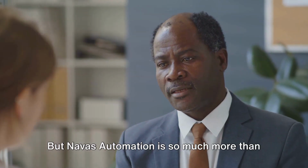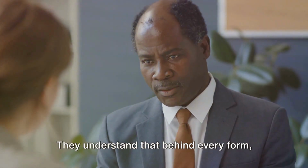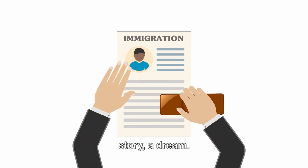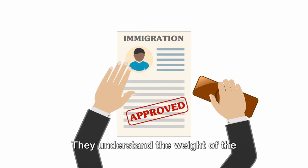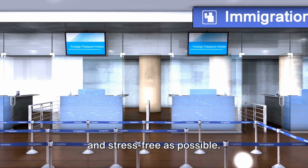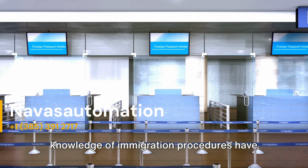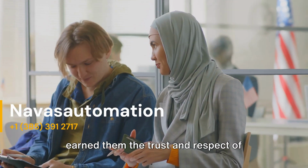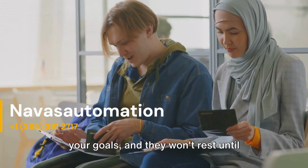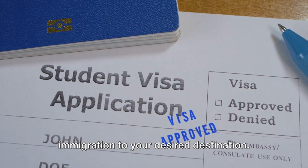But NavasAutomation is so much more than just a guide. They're your ally, your advocate, your support system. They understand that behind every form, every application, there's a person with a story, a dream. They understand the weight of the responsibility they carry, and they're committed to making your journey as smooth and stress-free as possible. Their years of experience and in-depth knowledge of immigration procedures have earned them the trust and respect of countless clients. They are dedicated to helping you achieve your goals, and they won't rest until they've helped you navigate the maze of immigration to your desired destination.